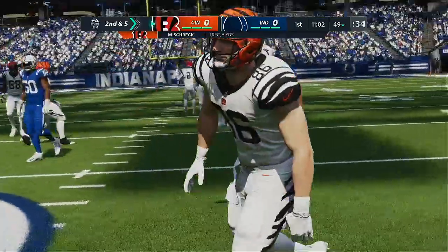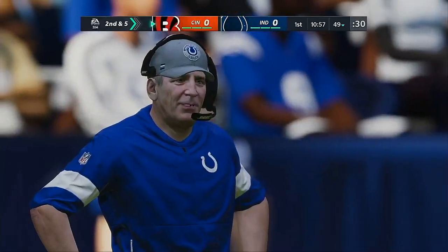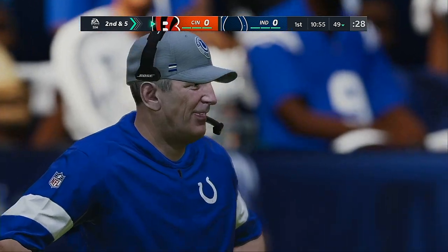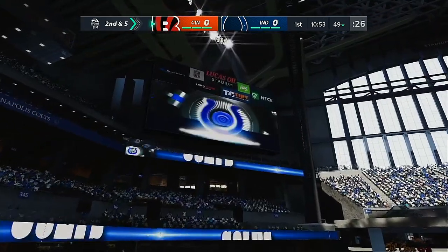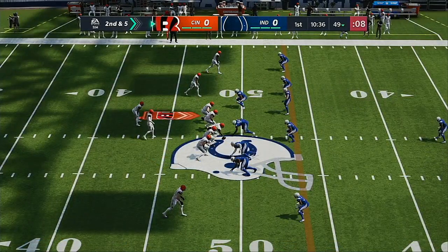His pass. Not a big window to throw. Coverage wasn't too bad there. Yeah, they had him under wraps pretty well, but somehow able to muscle his way open and catch the ball. At their 49-yard line. Second and five after the 5-yard completion on first down.